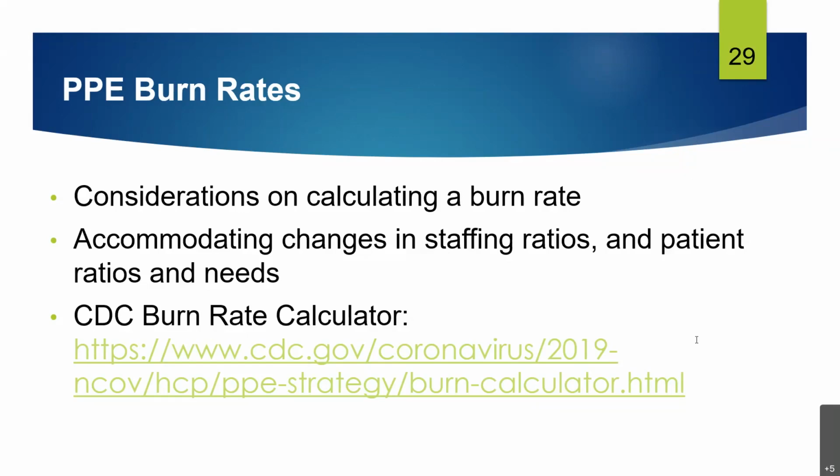So I'm happy to talk about this. Interestingly enough, this is not my area of expertise. I'm a strategy person, but like everybody during this crisis, I sort of got thrown into materials management. And when I started to figure out how to do all this, the first thing I did was go to the CDC. The CDC has the granddaddy burn rate calculator.